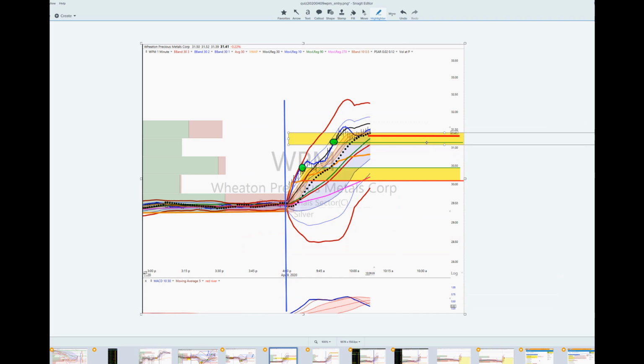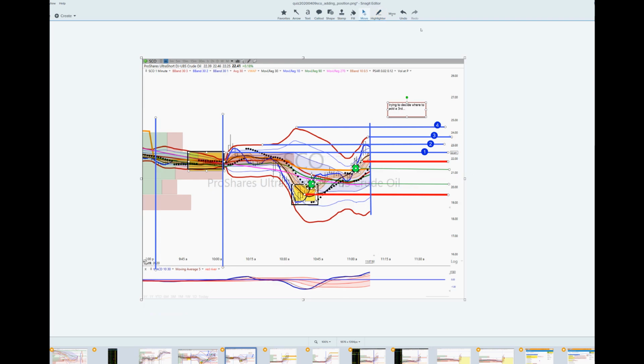So this morning, I shifted away from U.S. Steel and into UDow, Simon Property Group, and wheat and precious metals. Now this is later on in the morning, and this is SCO, that triple inverse, excuse me.